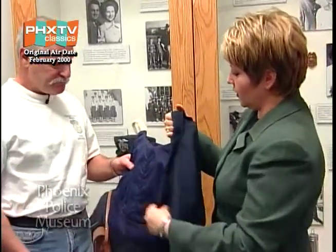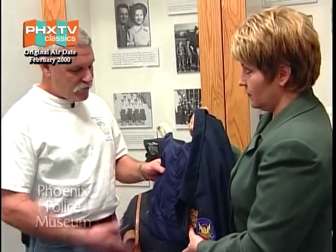So they can put this whole thing on and get a feel for what it's really like to do this job. Yes. And from there they can go out into the other part of the museum and sit in the police car and really feel the same as a police officer would on the street, and then maybe understand a little bit more about what he does and how he feels carrying all this weight around with him.